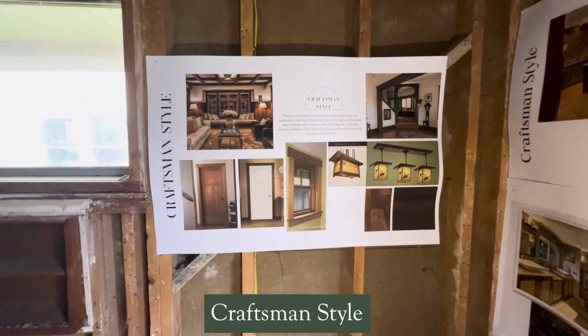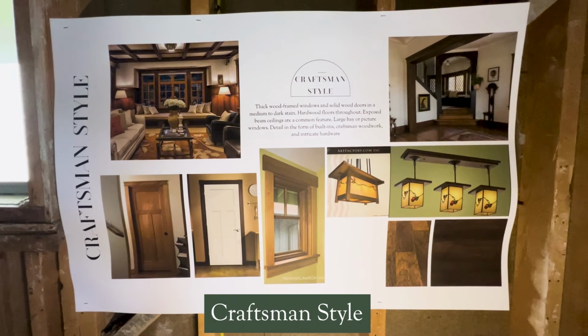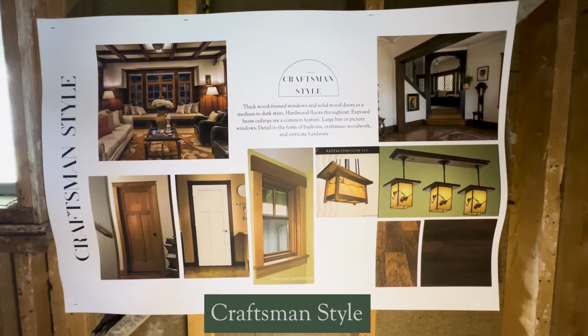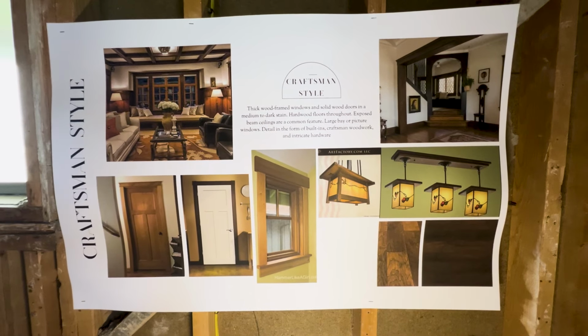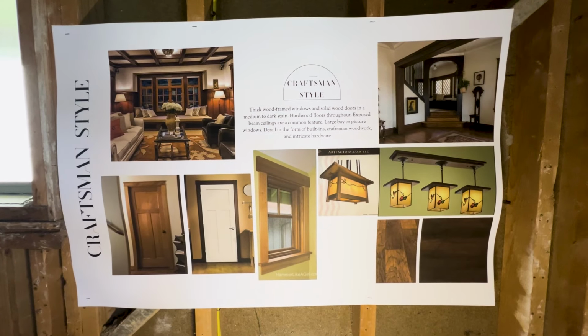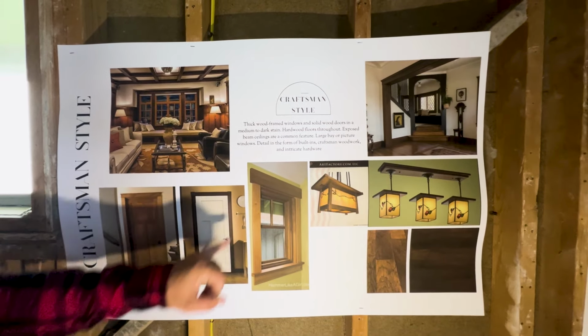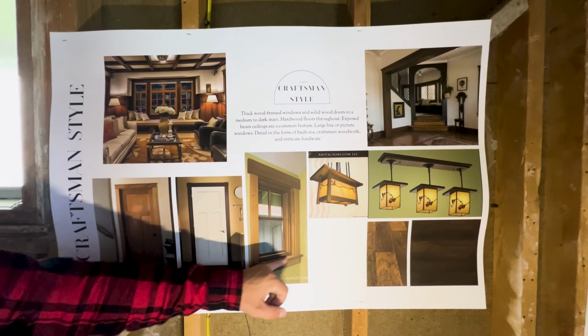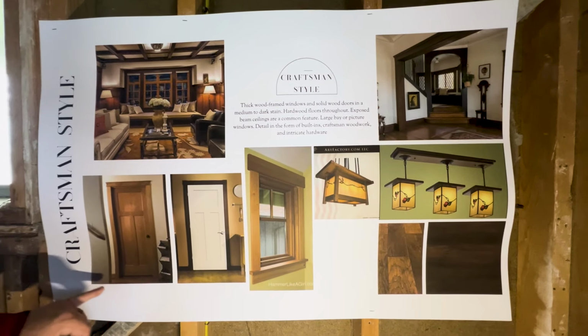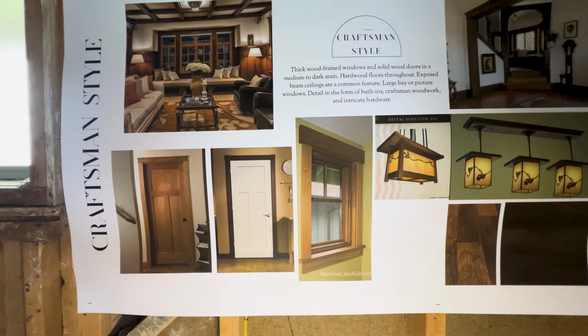Some of the hallmarks of Craftsman style are detailed and ornamental. It's also darker woods, whereas Farmhouse likes to play in those middle of the road woods. Craftsman really leans into the dark woods. So as you see here, it looks a lot like Farmhouse, but it's a little bit more intricate. Even the windows, you've got a nice little ledge built out. Your doors, instead of just being square framed, have detail and ornamentation around them.